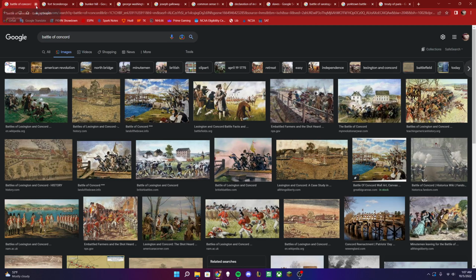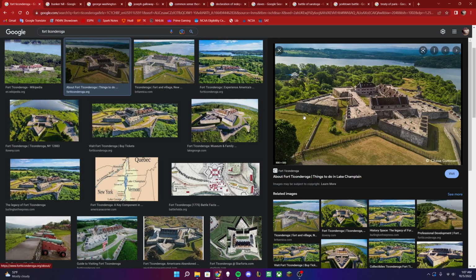This falls up into Fort Ticonderoga, up in New York. This was May of 1775. So General Ethan Allen and the Green Mountain Boys and the Connecticut militia surrounded the forts, which forced the British to surrender.